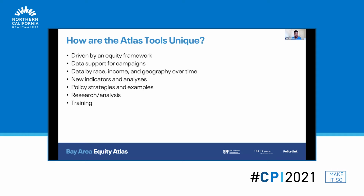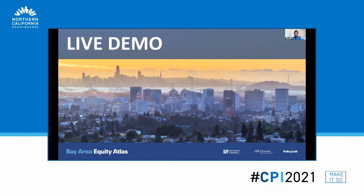And then we also include equity-focused policy solutions and examples. And the Bay Area Equity Atlas includes stories from residents experiencing housing insecurity or long commutes because they've been pushed further away from jobs due to rising housing costs. So that's just a little bit about the Bay Area Equity Atlas and National Equity Atlas tools. I'm going to transition to the live demo, and I'll start with the Bay Area Equity Atlas. Let me pull it up here.